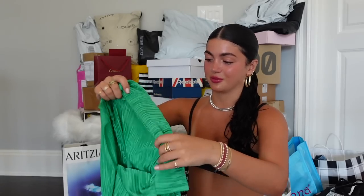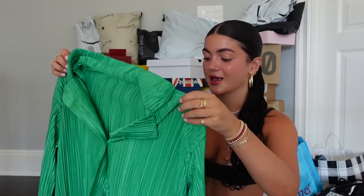So yeah, next up is from, it doesn't say. Okay, I know what this is. This is from Amazon. I'm sure you guys all already know what this is, the green set that everybody has been posting about. This looks really small. I think I got a size small. Honestly, I probably should have done a medium, but we shall see in the try-on how this fits. As for the first impression of how it looks, I have high hopes, and I love this color.